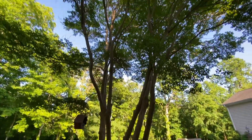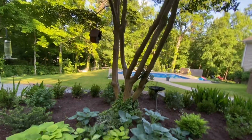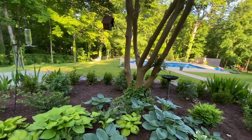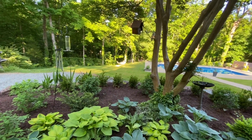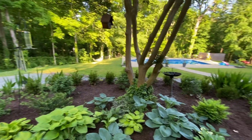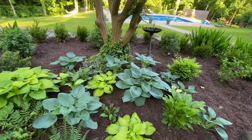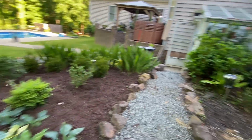It is under a crepe myrtle, which does provide a little bit of protection, but that sun in the morning is pretty strong. So hopefully between the boxwood hedge and the limelight hydrangeas, that will help give these hostas a little bit more protection.